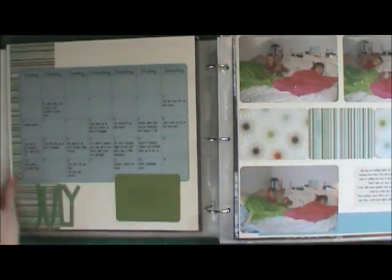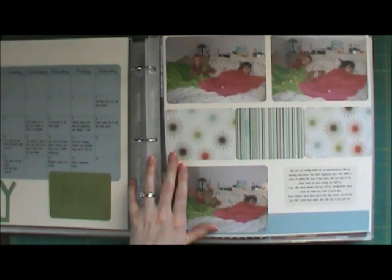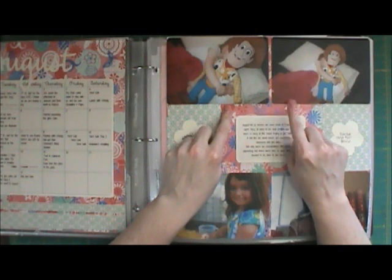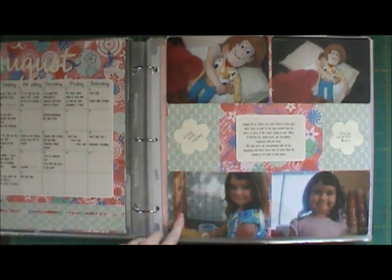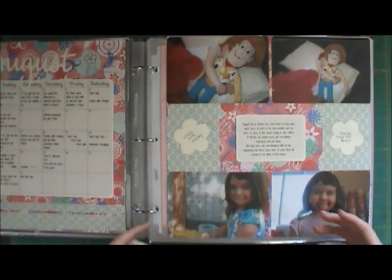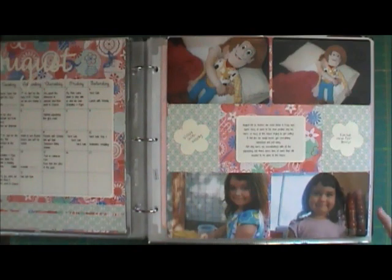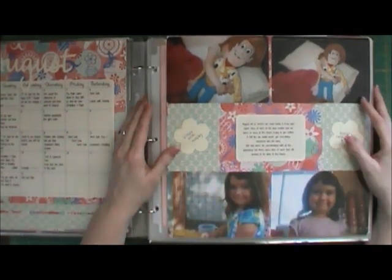And you can see I was able to coordinate it with my July calendar page, and then I was able to journal and have these photos. These photos of Violet were super cute, and originally I had thought about combining them with a picture I have of Kayla sleeping with Jesse, and doing an elaborate layout with the Toy Story cartridge.